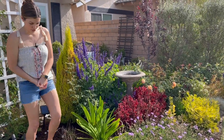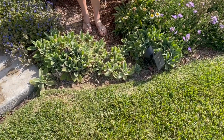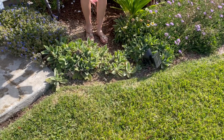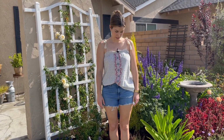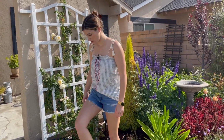This we're gonna take out, don't look at that. This is, what is it? Big ears, lamb's ear. And just not doing great. I mean, it's surviving, but it just doesn't look too pretty. So we'll see, might change that out as well.